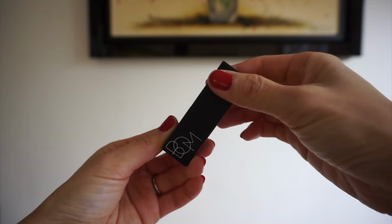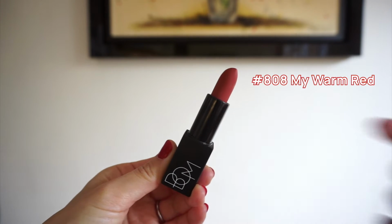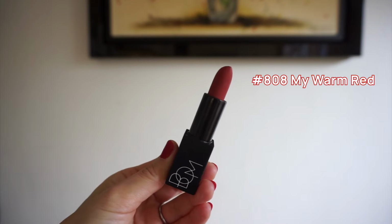I actually love this. So the next BOM lipstick shade is BOM My Lipstick number 808, My Warm Red. This is one of the new additional shades to this range. Let me show you here. This is like, I love how it just perfectly glides to your skin. Can you see?